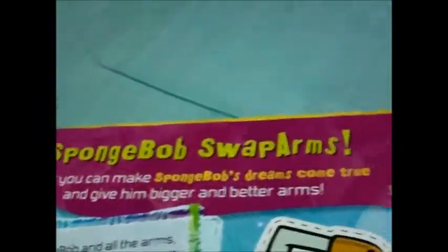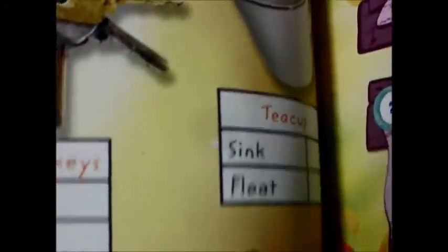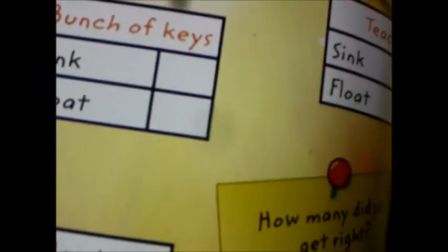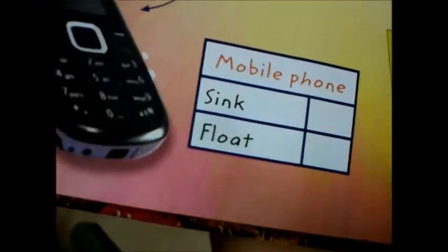Okay, SpongeBob Sweat Arms. And then we have Sink or Swim. So plastic bottles will float, apple will sink, no, actually float. Teacup will sink, a bunch of keys will sink, ice cubes, I'm not so sure. Mobile phone, yeah.